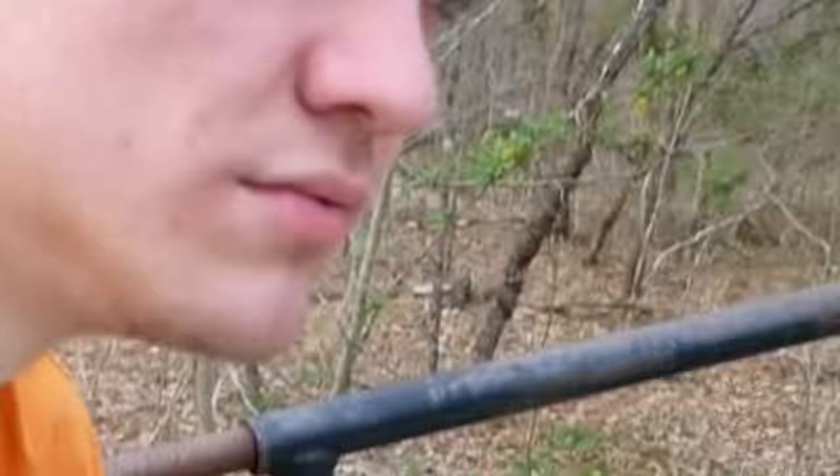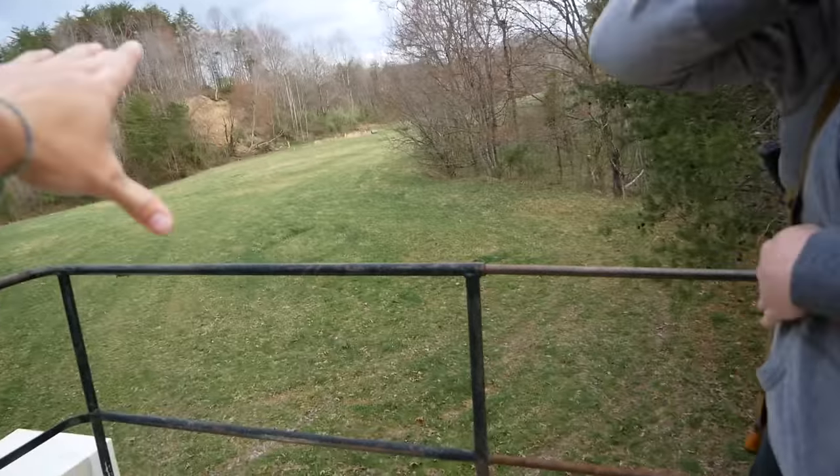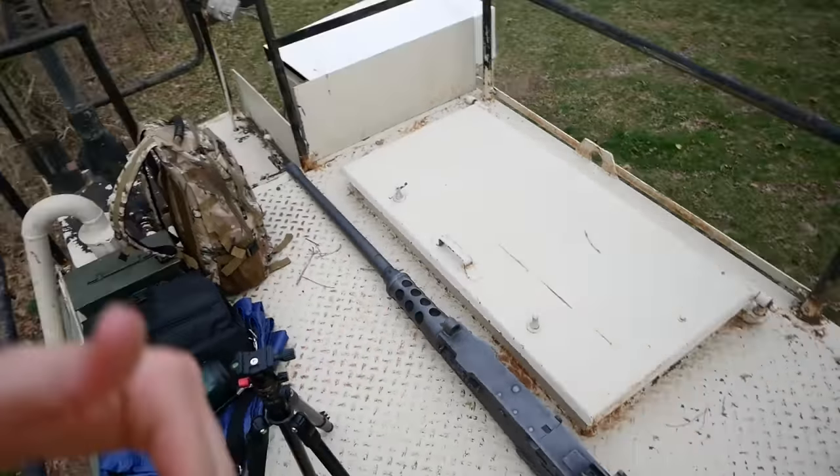All right, guys, here is the final location. This is the view we have of the field. Most likely, if anything goes down, anybody tries a shindig we don't like, we'll have direct access and sight to them. We got the M2 Browning up here, along with all of our supplies.